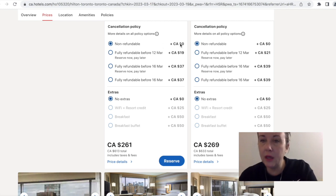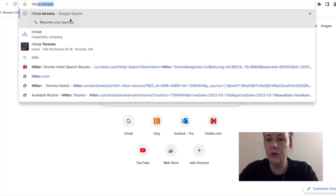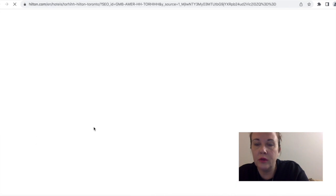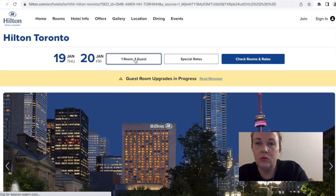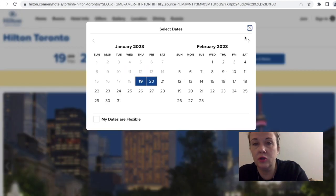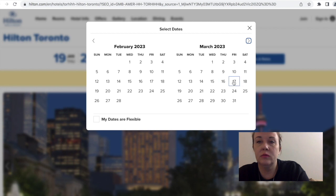So for the king over here, the non-refundable is going to be $261, and the fully refundable is $348, but they automatically include breakfast. They're not really letting you go otherwise. But let's go and see on the Hilton website. Just Google Hilton Toronto, same date, same everything, same amount of people.